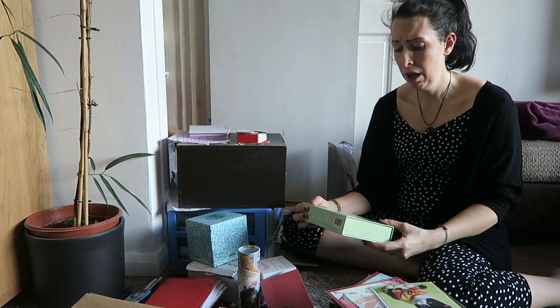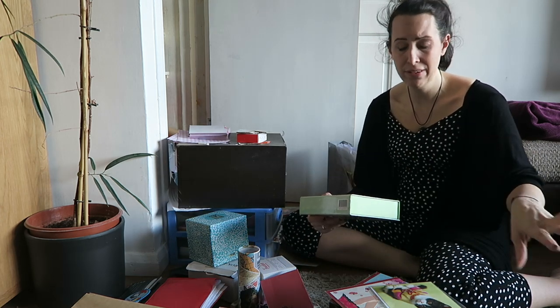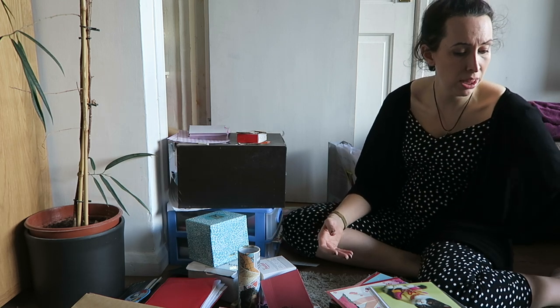So this box, it's not as nice as that one, so I'm actually just going to put that in the bin. So far I've got a box in the bin, a box to give to charity, and these cards to give to my mum.